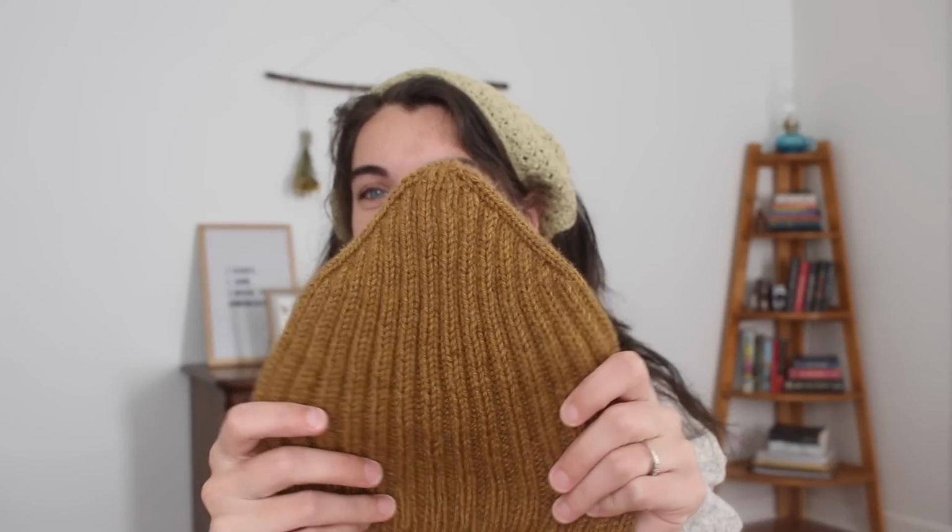Y'all know I love Carhartt brown, Carhartt orange, so this would be good for the fall, but honestly this color is an all-year-round color for me. So I'm excited to have this neutral hat. I have a hat that I haven't worn this year, but I probably will soon because it's about to get real cold. And I love it.